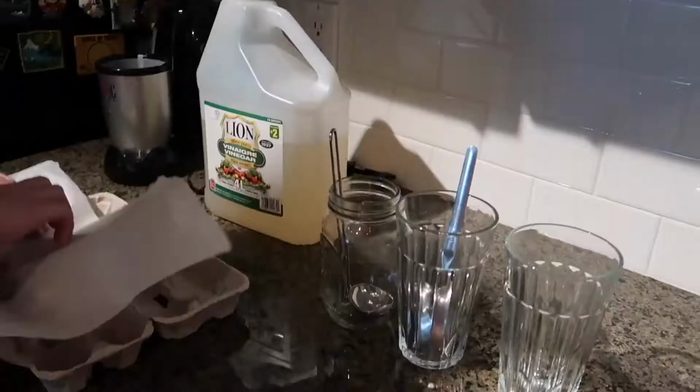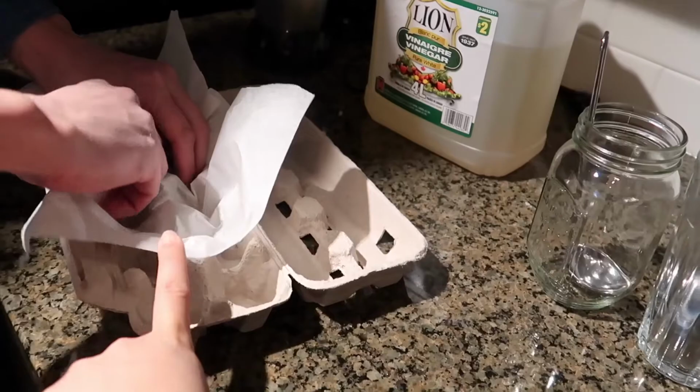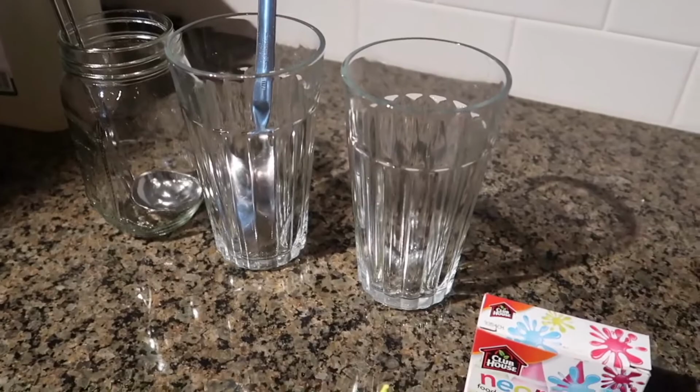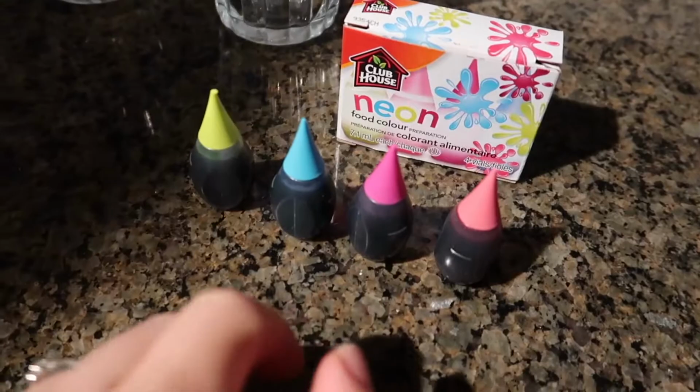So you will need vinegar and an old cotton box, and then parchment paper so it will not stain, and whatever glass you need to put the coloring water in. For this one, we have the neon food coloring. We have the green one, blue one, pink one, and the orange one.